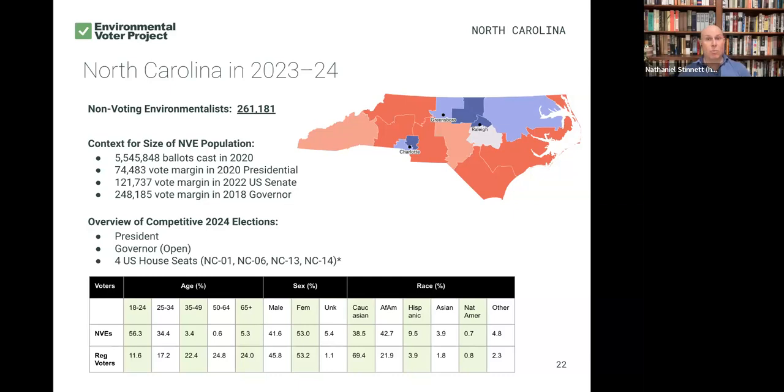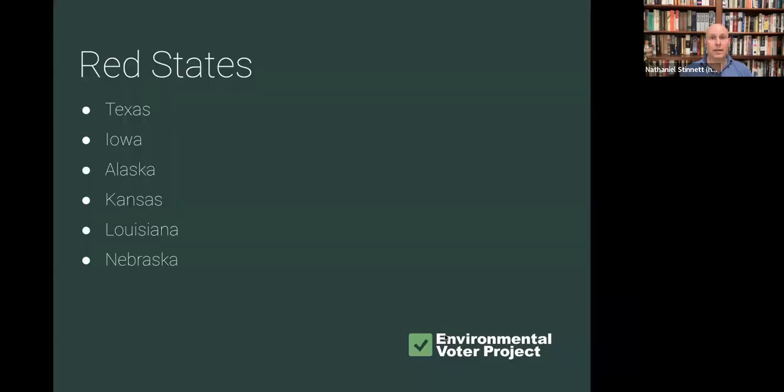North Carolina is also one of those states, similar to Arizona and similar to Georgia and similar to what you will soon see in Texas, I believe, where Hispanics are dramatically overrepresented in this population of non-voting environmentalists, similar with AAPI voters.